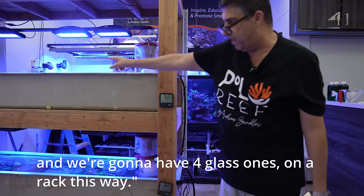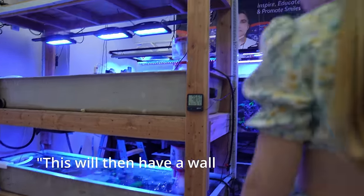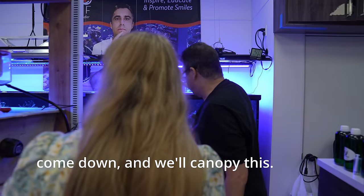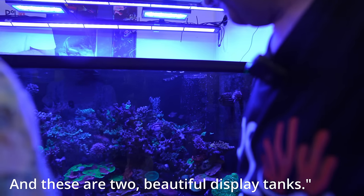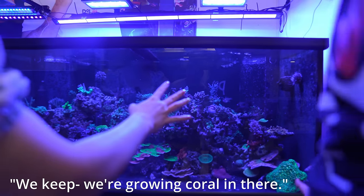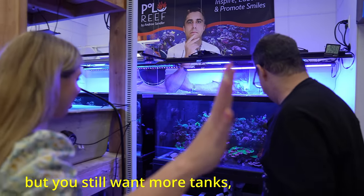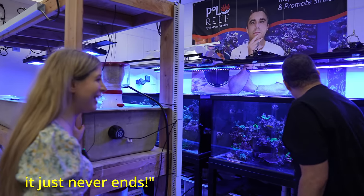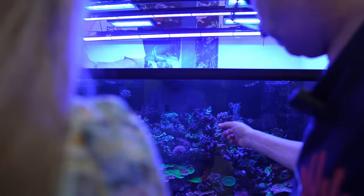We're going to have four glass ones on a rack this way. Cool. And then this will have a wall come down, a canopy, and these are two beautiful display tanks. Yeah, we keep growing coral on here. I love how you can have a tank that big, but you still see more tanks. Well, because you can't have beautiful little pieces of coral in there. That gets lost in there.